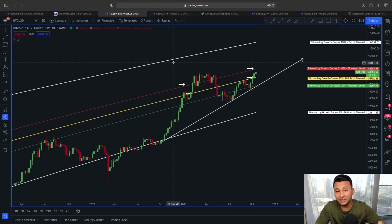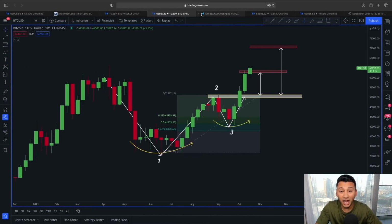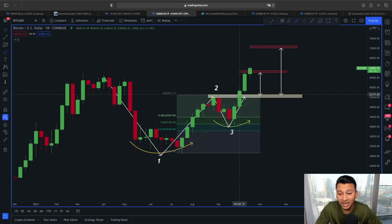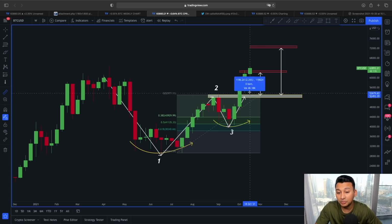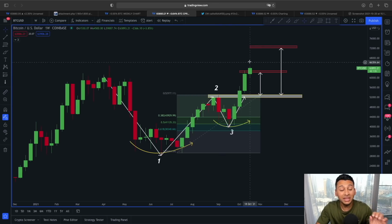And not just this one scenario, which is pointing out that the price of Bitcoin could be approaching this 68 to 70,000 range, but also this 1, 2, 3 reversal on the weekly time frame, because we are aware that according to the 1, 2, 3 reversal, as soon as the price breaks out of this neckline area, which is point 2, it is going to give us a buying opportunity. And in our case, when we broke out of this neckline, I even told you guys this is going to be a buying opportunity. Since then, you can see the price of Bitcoin has moved almost 12,000 points, and this is an extremely crazy price movement.